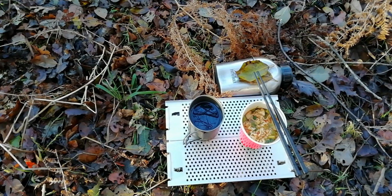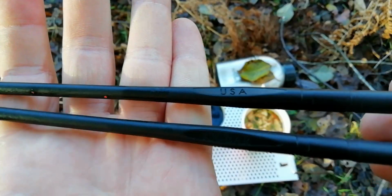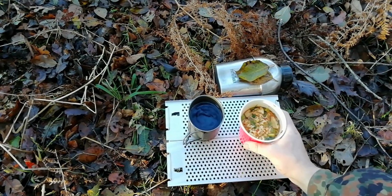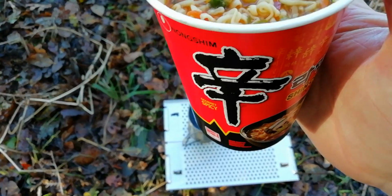So that's today's lunch. Got the keyboard chopsticks as well, just because why not? These are awesome. Highly recommend them if you haven't tried them already.